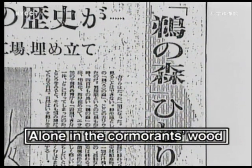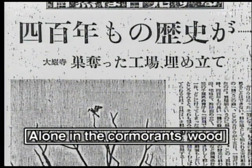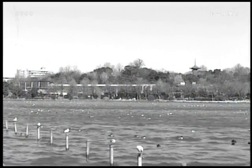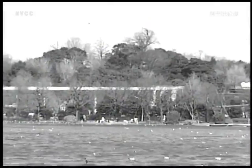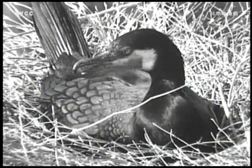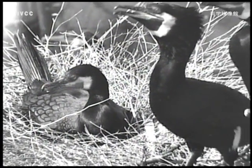The last of the common cormorants disappeared from Daiganji Temple in 1971. Before that, in 1950, when the number of common cormorants at Daiganji Temple showed the first signs of decreasing, a cage was built in one corner of Shinobazu Pond, at the part where the pond was inside Ueno Zoo, and the common cormorants began to be kept there.